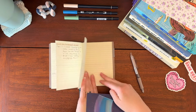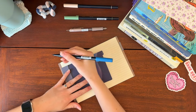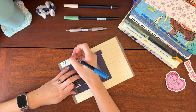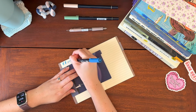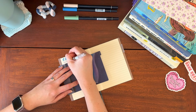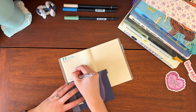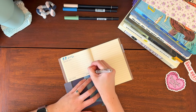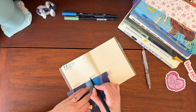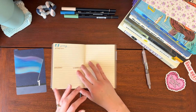And then I like to start on a fresh left-hand page. So I write the number of the month and then the name of the month. I leave this section to write down what I'm reading. And then after the halfway mark here, I write acquired and library. And then I go over them with this Tombow. And that's pretty much it for the monthly spread.